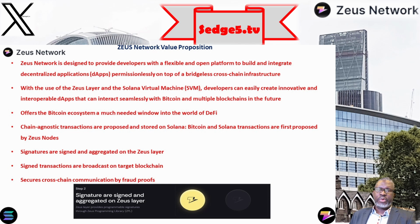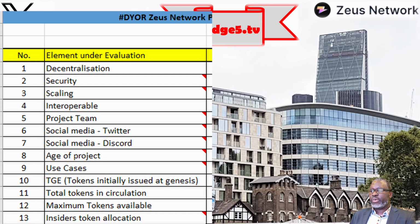Now, as part of our review, as you know, guys, if you've been following our DEWA or our risk evaluation series, we do apply our standard 13-element tool. And that tool is made up of decentralization, security, scaling, interoperability, the project team, age of the project, use cases, social media presence via X, formerly Twitter, as well as via Discord, project tokenomics, among other things. So let's jump into Zeus Network's decentralization credentials or aspirations.